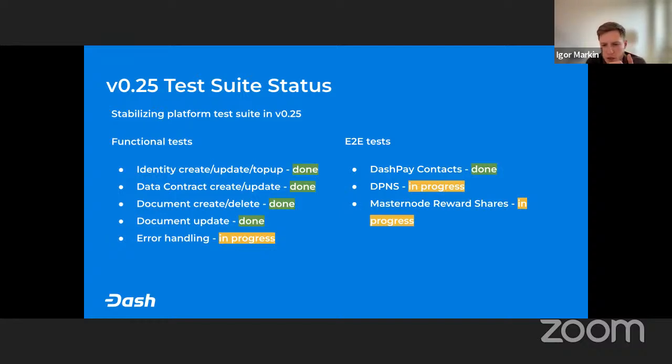However, the DPNS test and Mastodon reward shares are in progress because of one thing we noticed today. I think it was probably missed during the integration. In the original version of JS Drive, it was possible to pay for another identity. And RS Drive ABCI currently, for some reason, is not allowing that. I think we should clear this out.